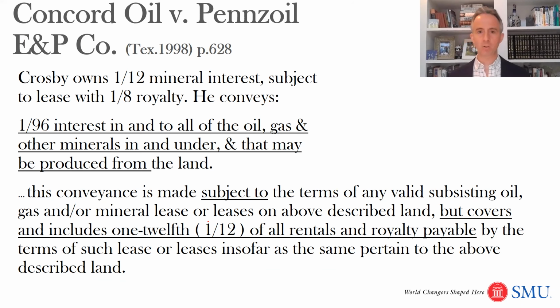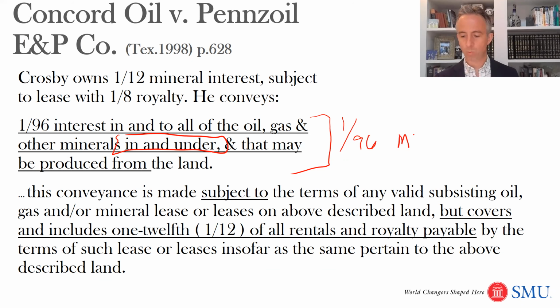So forget what Crosby owns for a second. What does this language describe? "1/96th interest in and to oil, gas, and other minerals in and under, and that may be produced from." What kind of interest is that? It's a mineral interest. It's got that in and under language, right? Is it a 1/12 mineral interest? No, it's a 1/96 mineral interest. So if you just looked at the grant itself, you would say that's a 1/96 mineral interest.